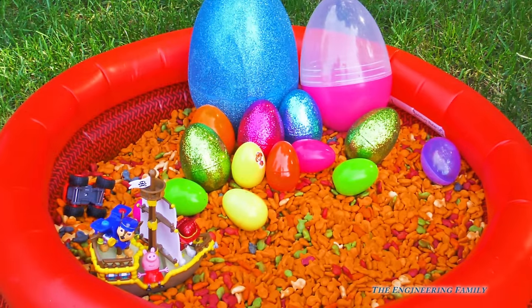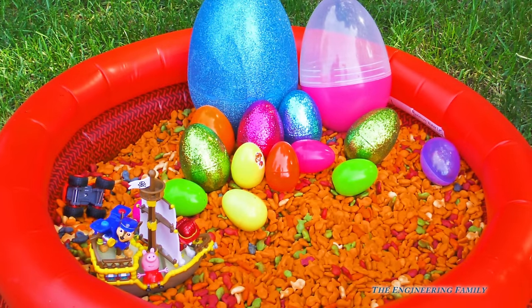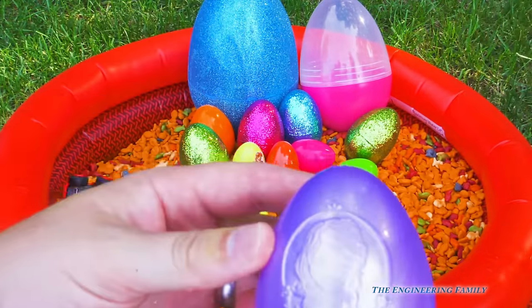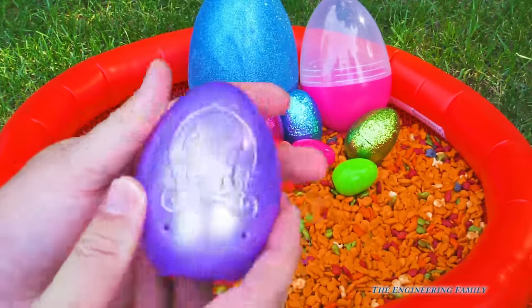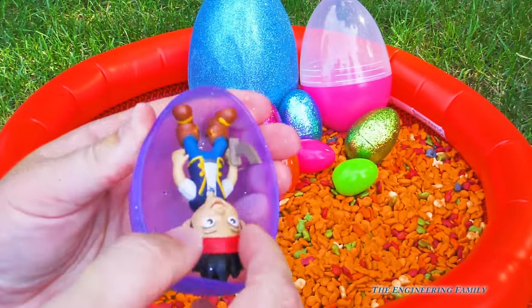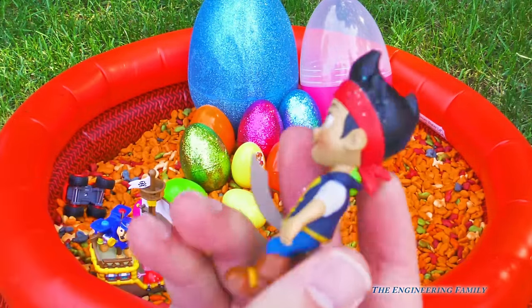So we found that cool piece of blue sandstone inside our gold. What else are we gonna find now? We have a Sophia the First. I wonder what's inside of it. Ow! What are you doing? You're hitting. Oh, you almost hit Jake and the Neverland cat.